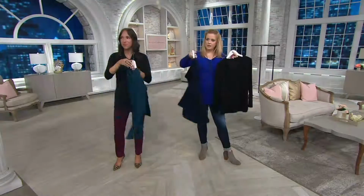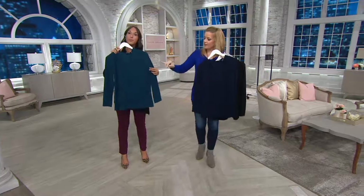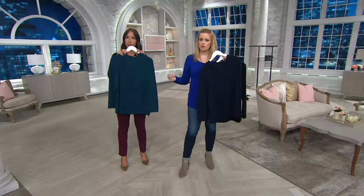I'd love to, and I'm not sure if you can see it, but probably the dark teal would be your best bet. Yeah. That center seam is again Susan Graver genius, bringing that elongation into a garment that typically you wouldn't think would be possible. Right. But on this one you can, and I love that. Is that a fully functioning pocket in the front? Yes, it is. Oh, wow. Thank you very much for a full little bit of storage.